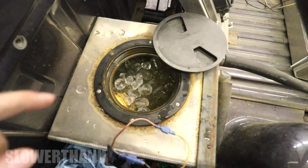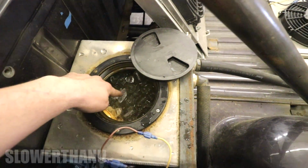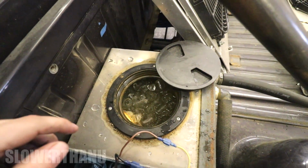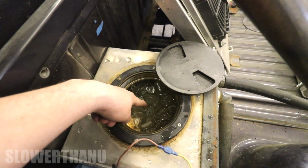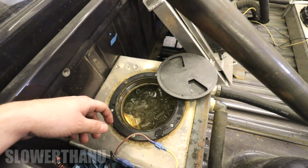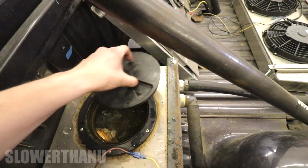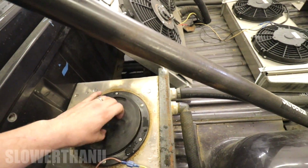All right, so we drained out a bunch of the water so that we could fit more ice in here. So it's pretty well packed in there. I don't want to touch it too much because that water is really gross. That's the same water that's been in there for probably a good 5-6 months. I haven't changed it out. There's a whole ecosystem living in there.